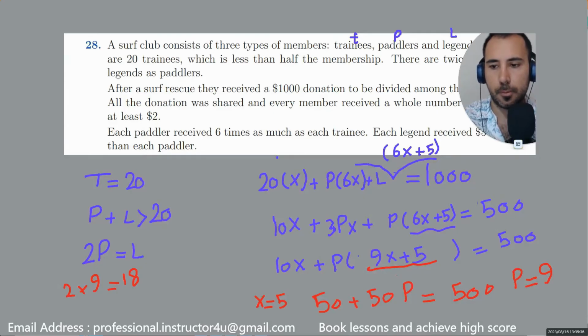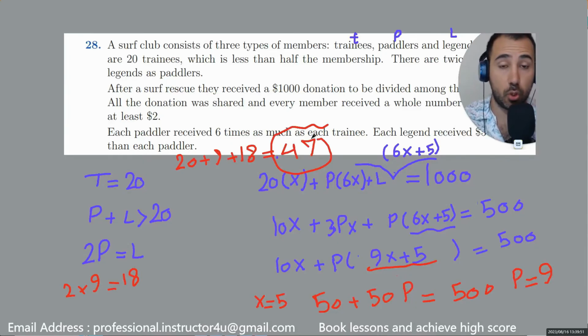And t will be 20. So we're going to have t plus 9 plus 18, 27 plus 20, 47 is the right answer. Okay. It was a long question. I don't think there's any other way to make it smaller.